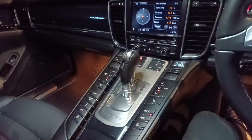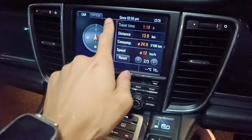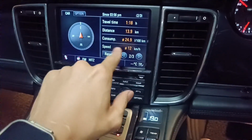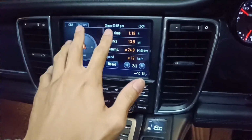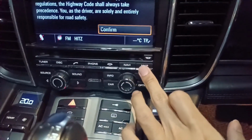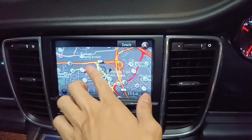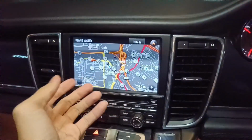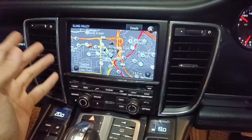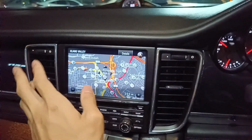So moving to the center console part right now. So this is the touchscreen head unit. It's a very basic system. Travel time, distance, consumption, speed. You can cycle between this infotainment system by pressing the shortcut buttons here. The tactile feel is really nice, and this is a very early stage GPS. Obviously now we use Google Maps and Waze, so this is not really usable in modern days, but it's still good to have it back in the days when it was new.